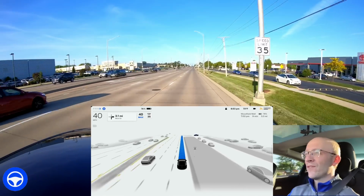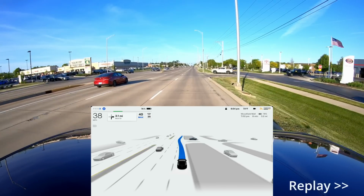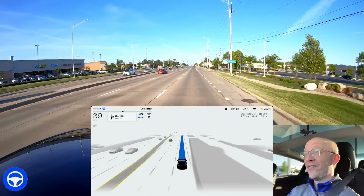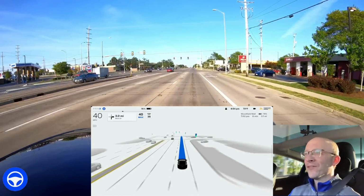And this is a 35-mile-per-hour road. A lot of people are going 45 miles. Look at that, it moved away from that truck. That was beautiful. That was really, really natural. It felt awesome. I felt very safe and protected there. But I love the fact that it doesn't slow down there.